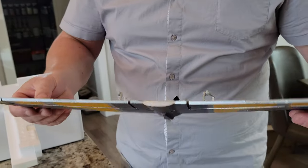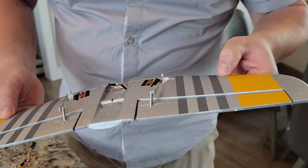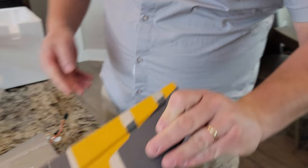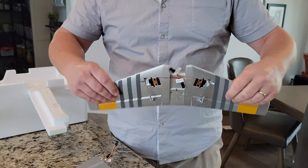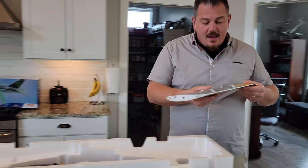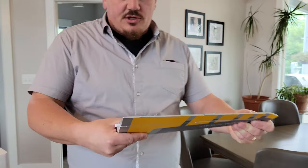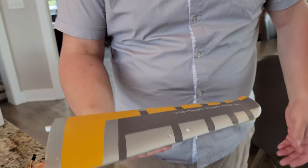And by the way, I got to say, I like these decals. These decals are sweet. They cover up a lot of these little bumps. Okay? So sweet, good. Well, let's talk about rigidity. Yeah, it feels pretty dang rigid for an EPO plane. I believe this is EPO. And it is. Good rigidity on the wings. Rock solid, but still very light, which is nice.